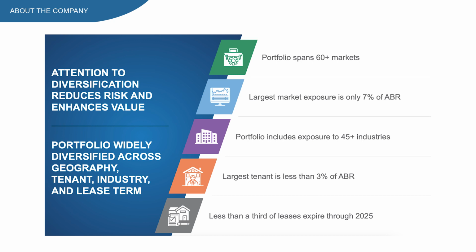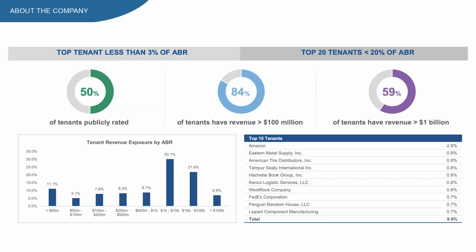STAG Industrial is widely diversified with a portfolio span of 60 markets, and the largest market exposure is 7% of the ABR, which looks pretty good to me. The largest tenant is only 3% of the ABR, meaning that they are very well diversified. The top 20 tenants represents less than 20% of the ABR, which is again also very nice.